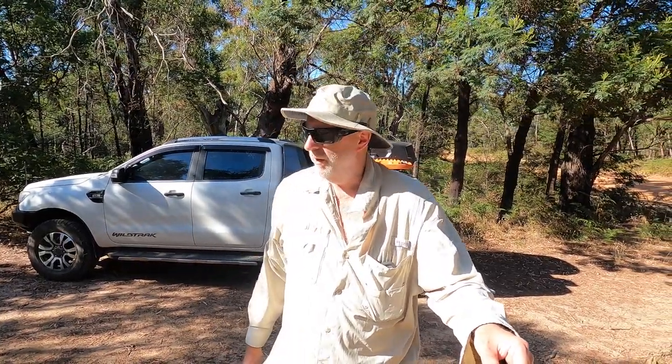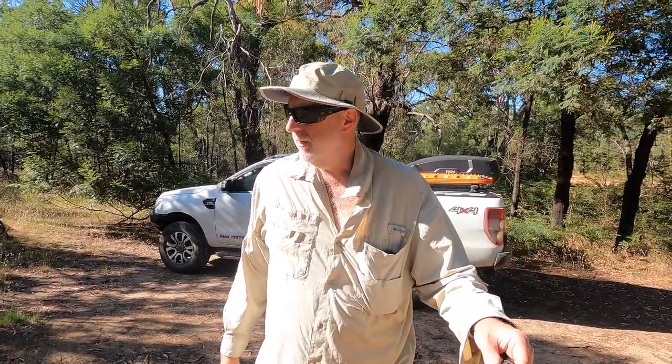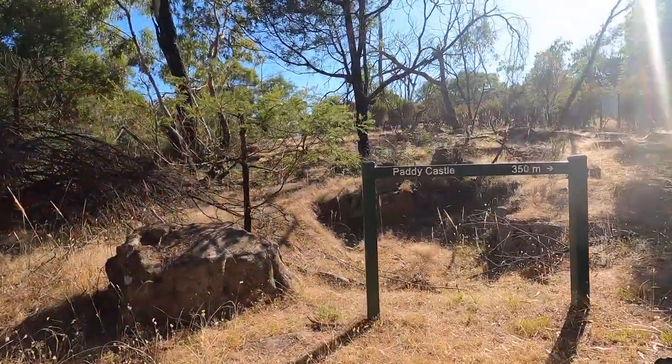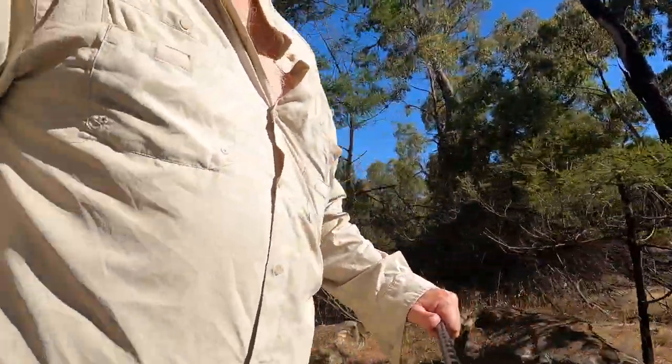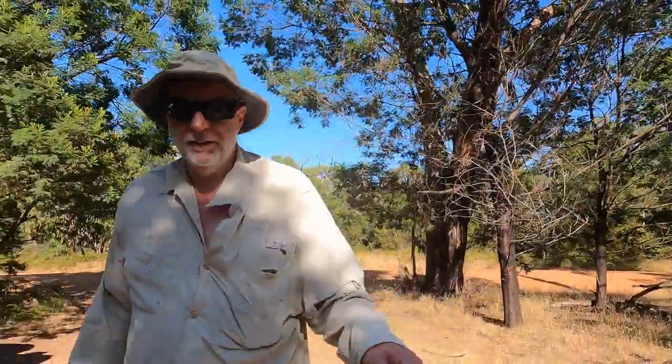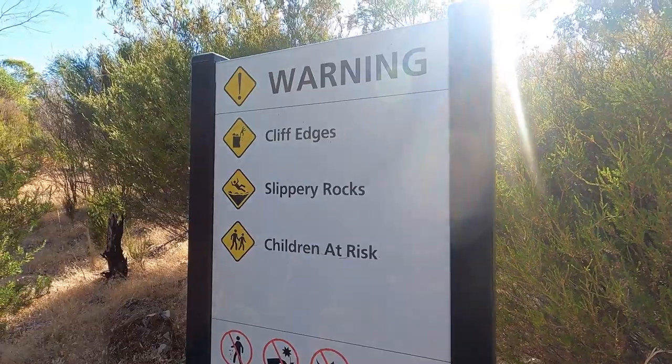From down in the Victoria Valley in the Grampians. Been doing a few walks and I'm just heading down to Moora Moora Reservoir, and I thought I'd check out this Paddy's Castle walk. Very short, 350 meters. I'm not sure if that's returned, but yeah, I've been past here a few times, never been in, so today's the day. So we've got the obligatory warning sign.